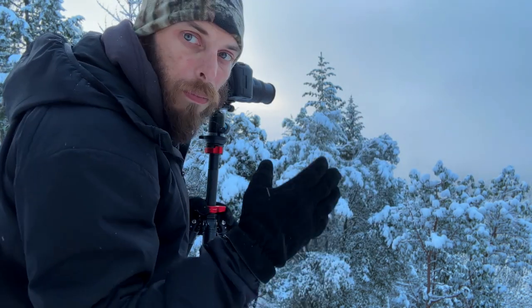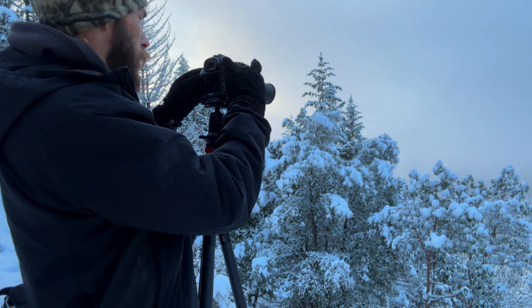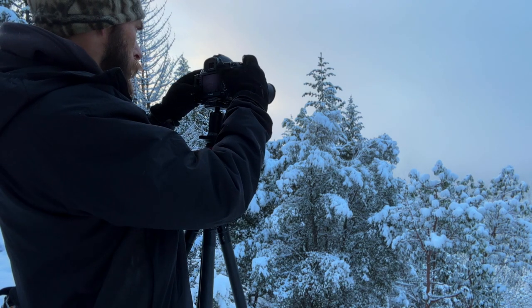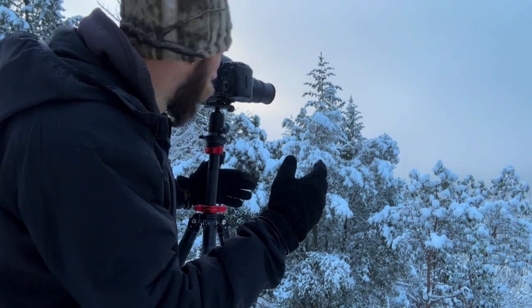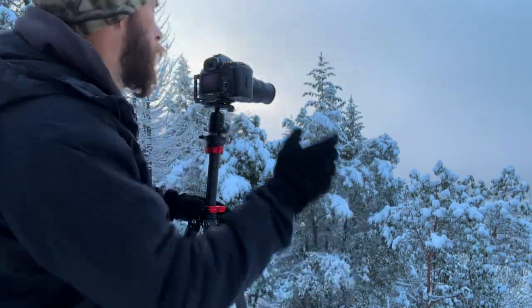So right now, 70 to 300 on. And I'm going to shoot at, I'm still just shooting F11, ISO 100, a tenth of a second.